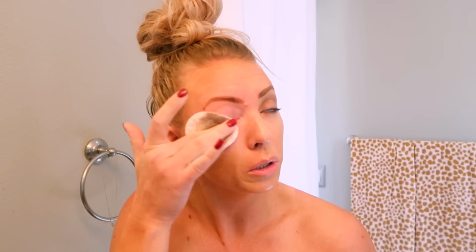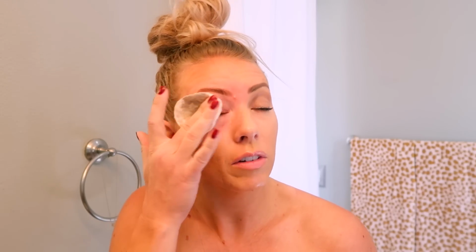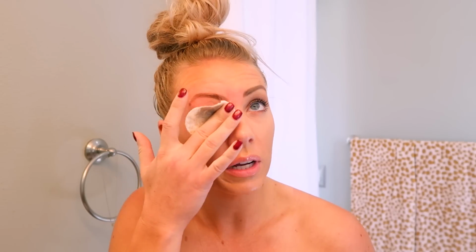Okay, so the first thing that I do is take the Bioderma Sensibio H2O Makeup Removing Micelle Solution. This stuff is so good. It's really great if you have sensitive eyes. This is not gonna bother your eyes at all. It's just super gentle, super duper nice, and it removes your makeup really well.